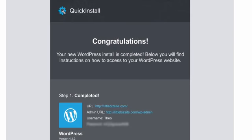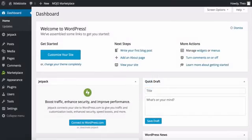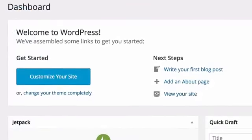Okay, so find this email and make a note of your username and password. Then click the link and enter your details here and log in. Congratulations, you've now set up your website and it's now live on the internet.